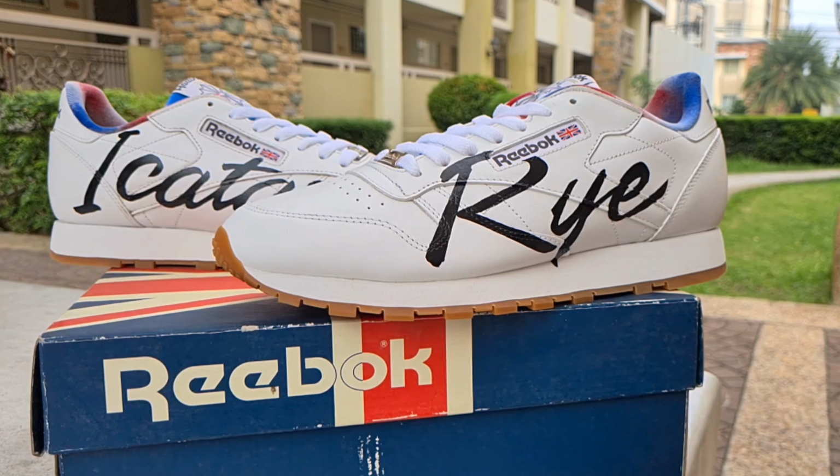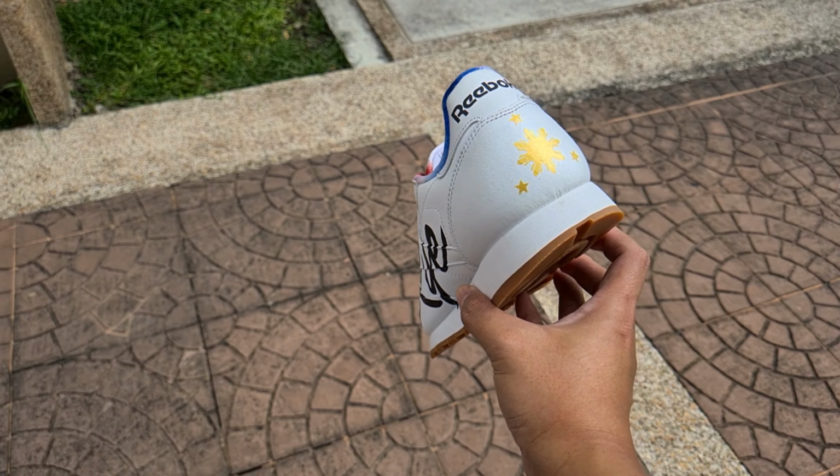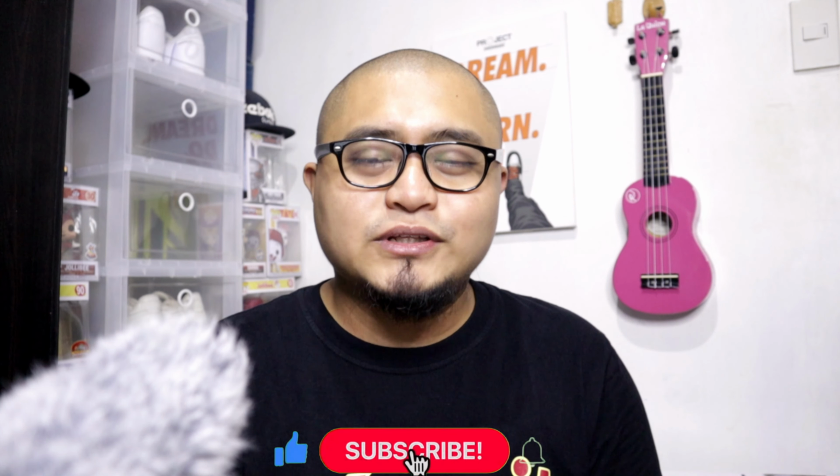And a bonus one, of course, another of my classic leather white gums, customized by Maestro Alberto Lu of Painted by Lu, with my name and my country's colors on them. Now, those are my favorite, basically my top 5 Reebok Classic Leathers.